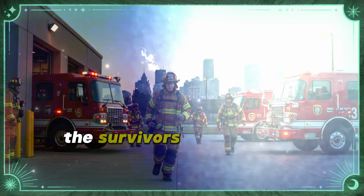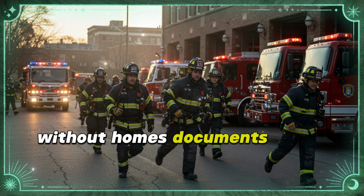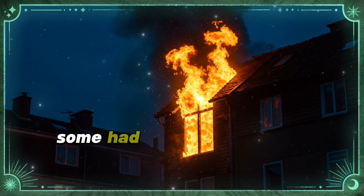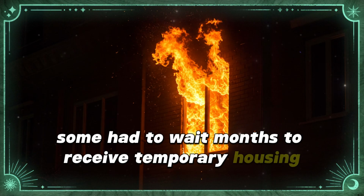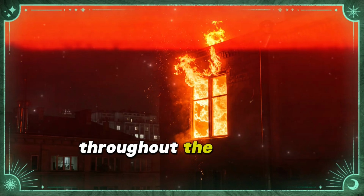Meanwhile, the survivors struggled to rebuild their lives, without homes, documents, and in many cases, without adequate support from the government. Some had to wait months to receive temporary housing, and many complained about bureaucracy and institutional coldness throughout the process.